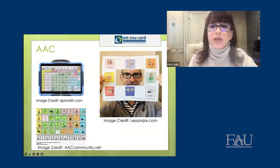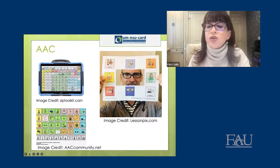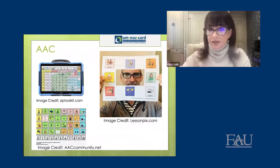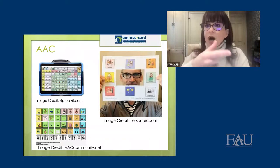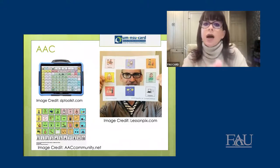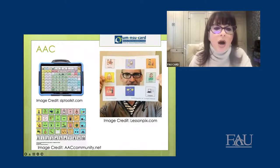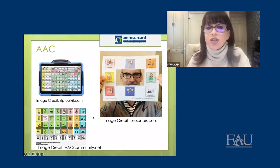Again, at the top here is a speech generating device. This one on the right is an eye gaze system, and so the adult can see where the student is looking. Often on the opposite side of this system, the adult has a copy of exactly what symbol is in that same place on the other side, so that if the student looks up at the top left, the adult knows exactly what symbol is there without looking on the student side. And again, here on the bottom, this is a communication board, and this might be a direct copy of what's on a speech generating device.